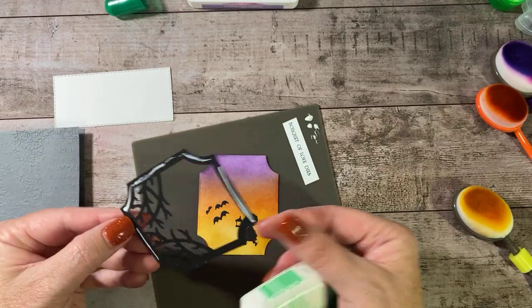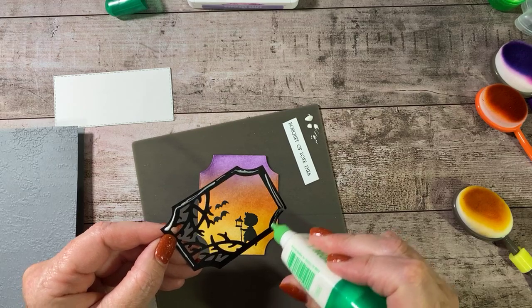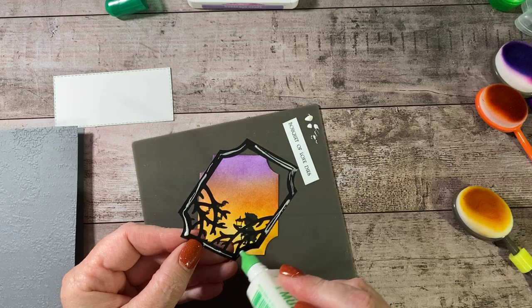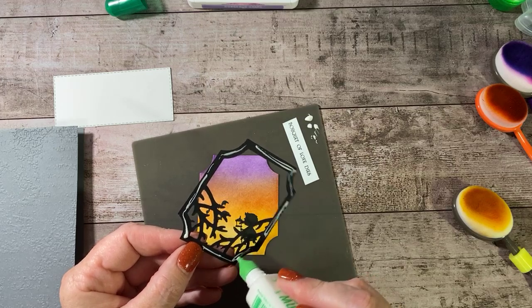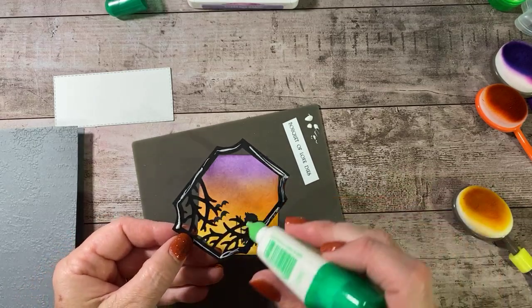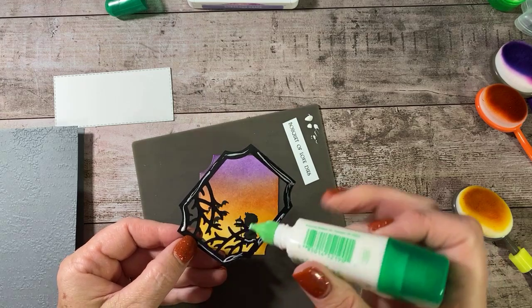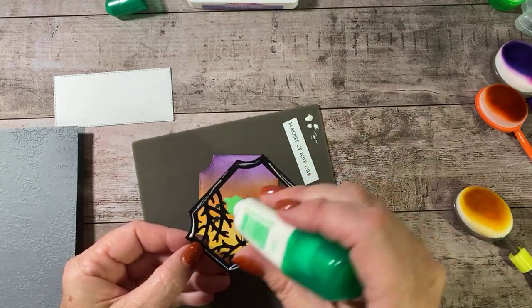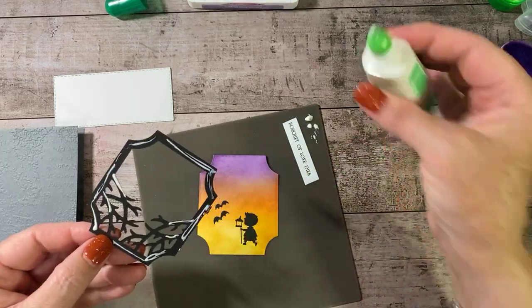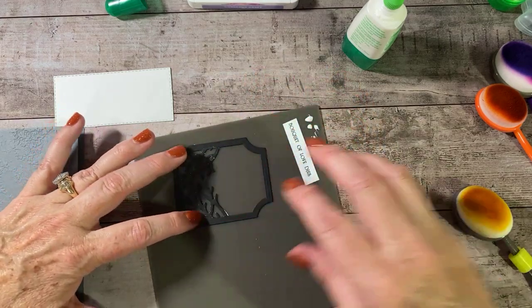New glue bottle has a little problem there. Come on. Why do you not want to come out? You're new. Does anybody else have trouble with new glue bottles like I do? I much prefer a half full glue bottle. I always have a lot of trouble with the new ones wanting not to work.